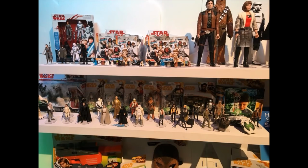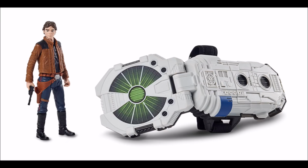And then moving on to the 5.0 articulation stuff. They had this huge display at Toy Fair with the Solo toys, with some other stuff. So we'll get into that. First off, a really weird decision in my opinion from Hasbro, bringing back the Force Link. The Force Link is something that they just did not sell too well. Now we're gonna get a 2.0 version, and that's a little bit weird to me, but it comes packaged with a Han Solo figure for the 5.0 articulation line.